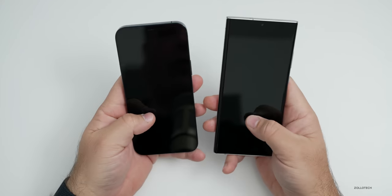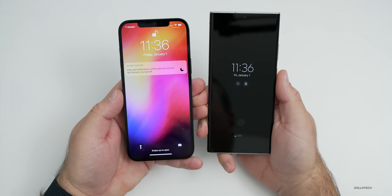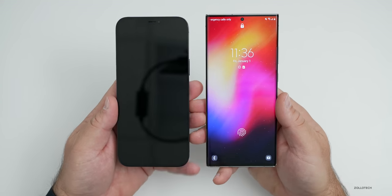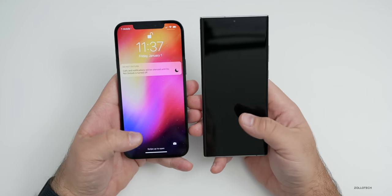Now, both of them have great displays. On the iPhone, you have really a Samsung display, manufactured by Samsung to Apple specifications, and the display is great on both. In fact, the iPhone has actually been rated higher by those that actually rate displays, but both of them are amazing displays.